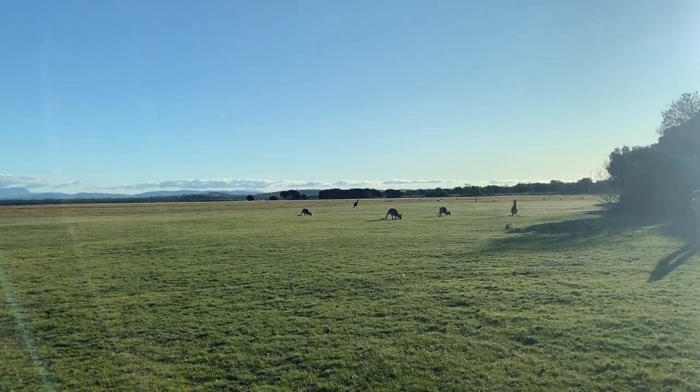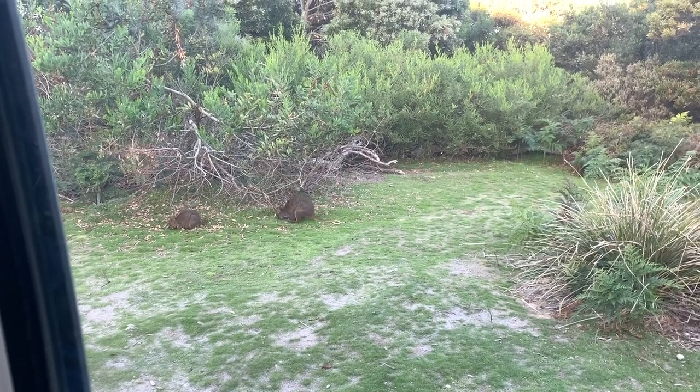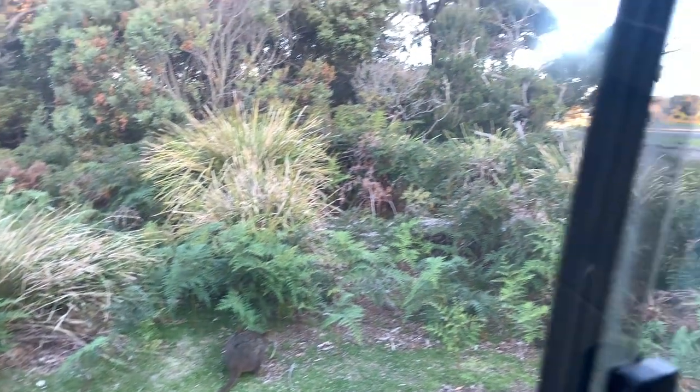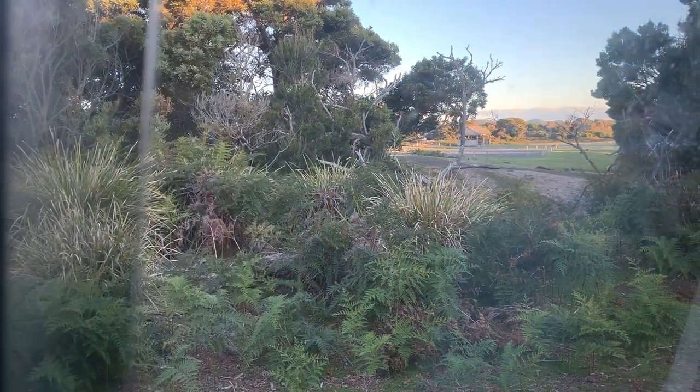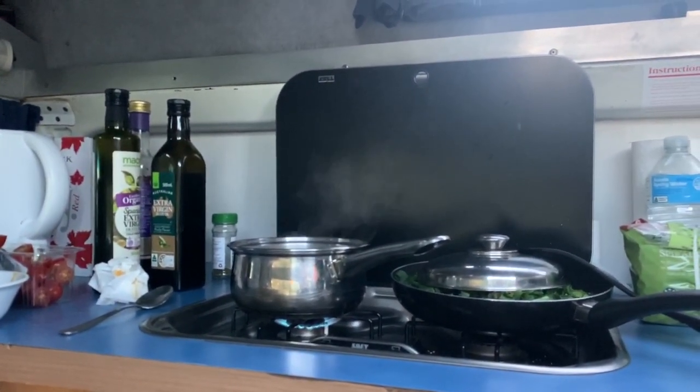We spent such a pleasant evening watching the forester kangaroos graze on grass and the pademelons keeping us company with our dinner. It was nice to plug in. We were able to run our heater and use the hot water boiler. The electricity felt like a whole new experience. It was like a luxury van.